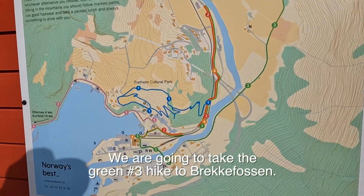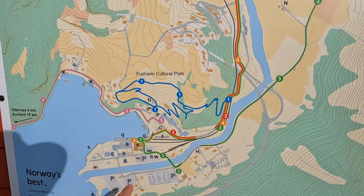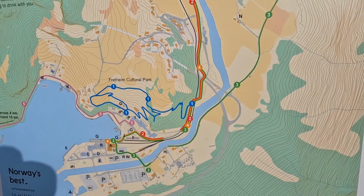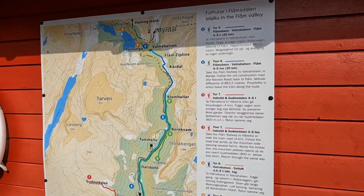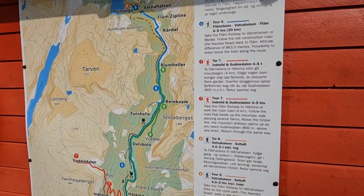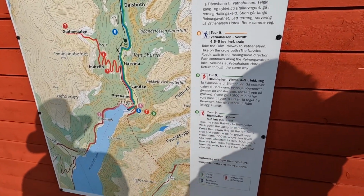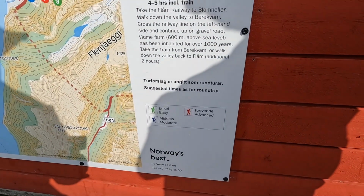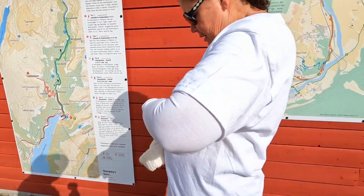I think the ship is right here. I'm not sure. And if you're feeling especially adventurous, there's these hikes. And it says what's easy, what's moderate, what's strenuous. This one didn't.